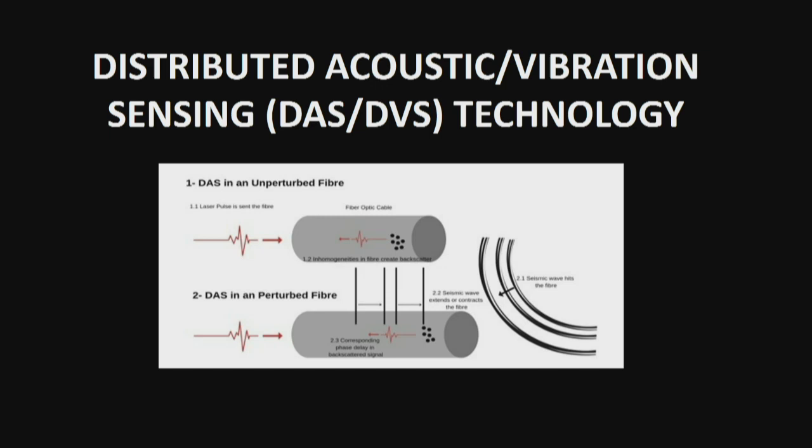When the fiber length changes due to an incident seismic wave or some other effect, it produces a corresponding phase delay in the backscattering pulse, which can be detected. When the fiber is deformed, we will see distortion in the backscattered light. And from this distortion, we can measure how the fiber itself is being squeezed or pulled. So we can see quite an analogy to an ordinary seismic detector. The light signal might be analyzed and compared to data sets from the dense network of seismographs.